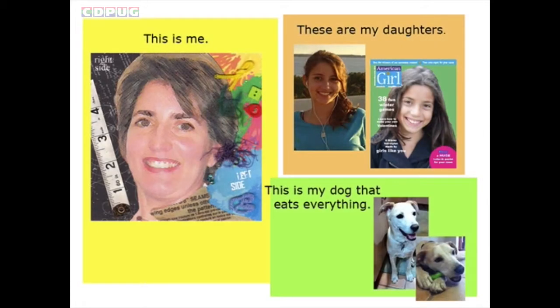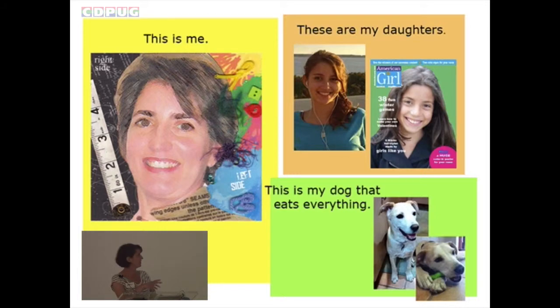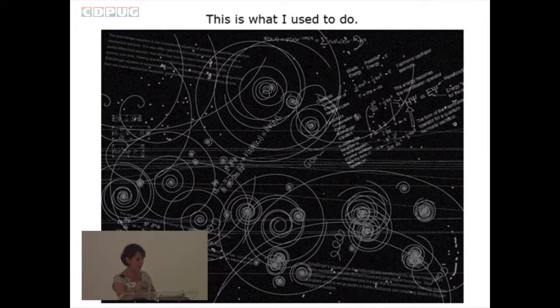This is me. Those are my daughters on the left. The daughter on the left is actually a photograph. The daughter on the right is me playing around with Photoshop. She wasn't actually on the cover there. I got a dog 8 months ago. He still eats everything.